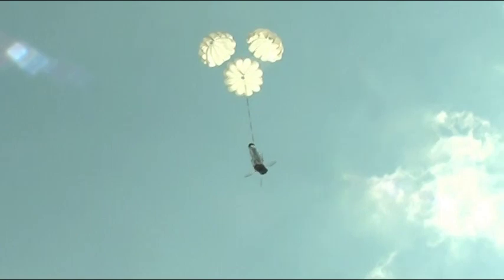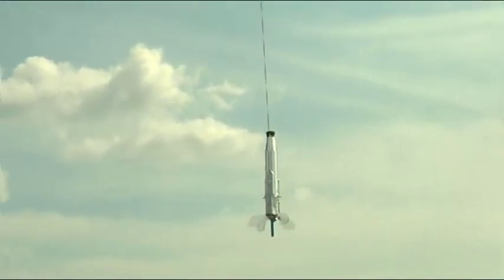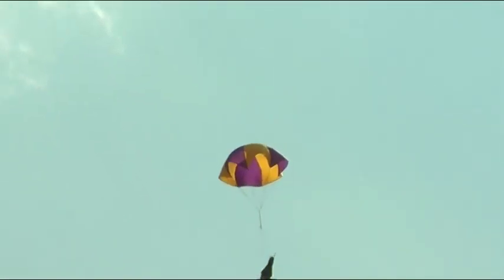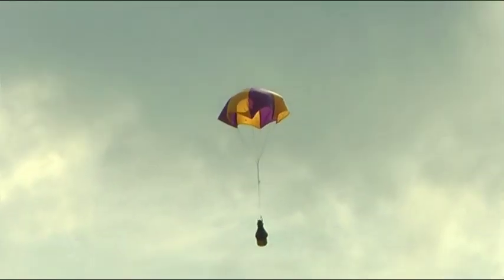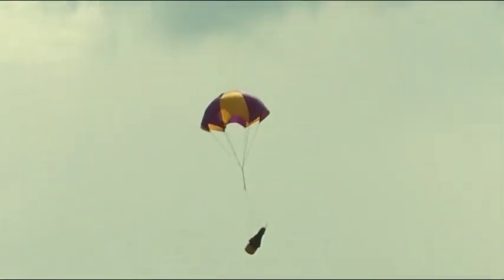Pretty chutes, man! Sunlit. Go ahead and straight up. All right. I think this is already.